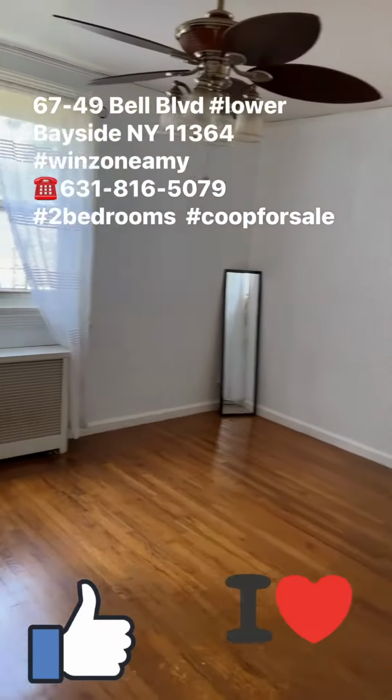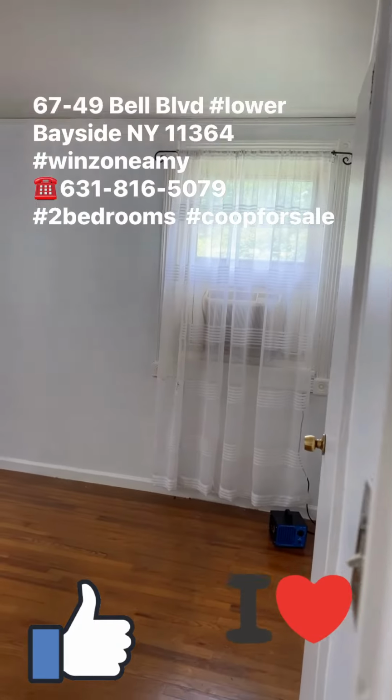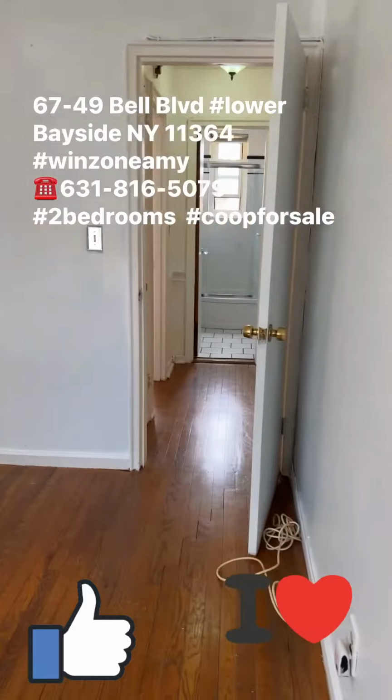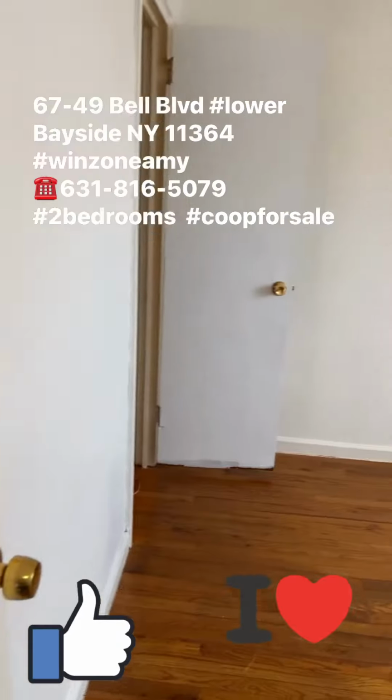master bedroom, corner unit, you have an extra window. Second bedroom.